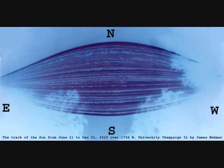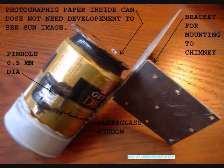I took a 6-month-long time exposure of the sun moving across the sky above my house. The dark areas are when it was sunny, and the white areas are when it was cloudy. This is the camera that I used to take the picture with the bracket attached to the chimney.